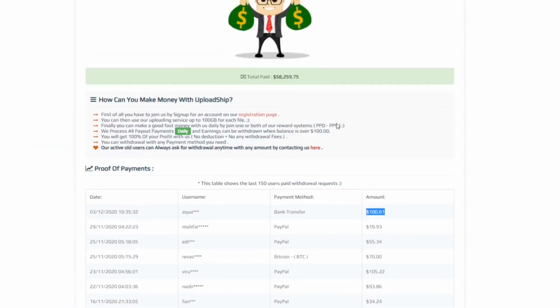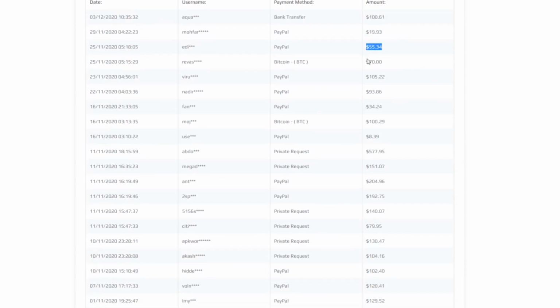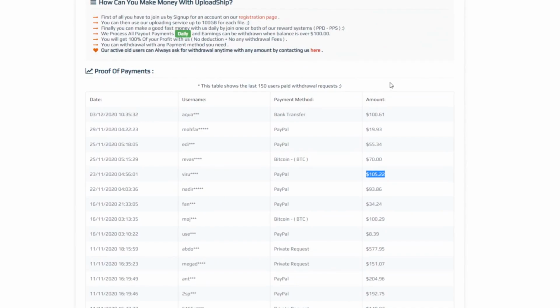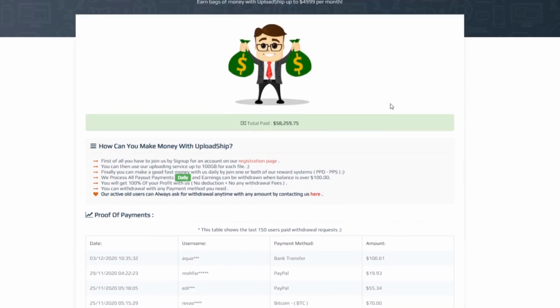And if I come back to the top up here, and I click on proof of payments, it's going to take me to this tab over here where you can actually see proof of people earning from this. So this person over here got paid today $100.61, $19.93, $55.34, $70, $105. So people are getting paid solid money from this. And all they're doing is uploading and downloading different files or different photos through this website.